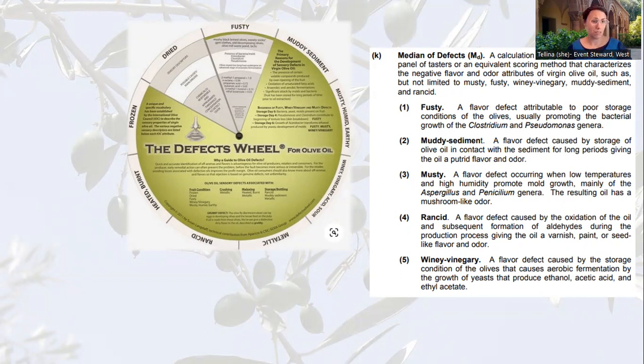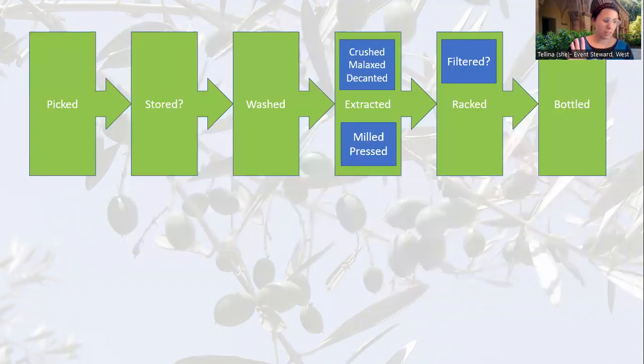One of the things that's going to give us a lower grade of oil is very ripe olives. All right, so now let's take a look at how olive oil is actually made. I have right here an overview of the process. Olives are picked, they might be stored, they are washed. In modern times at the top, they are crushed, malaxed, and decanted. We're going to get into what all that means, but overall the oil is extracted.